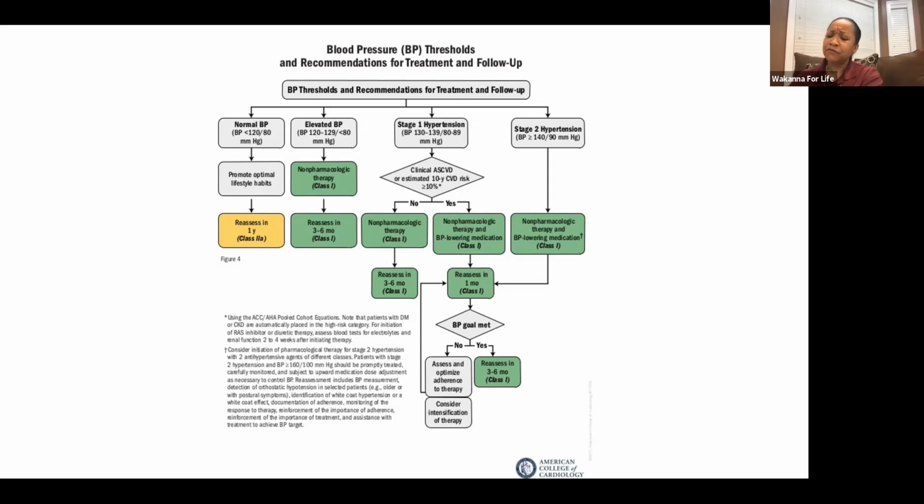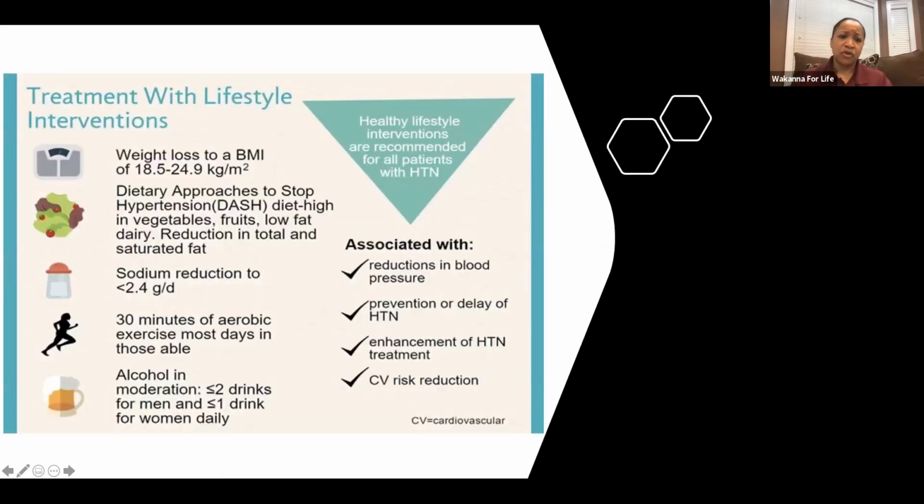So we talked about different lifestyle modifications. We talked about being able to cut down on the sodium, weight loss. Diet and exercise is the number one thing we need to do. Sodium intake, we need to keep the sodium intake less than 2,400 milligrams daily. All you have to do is look at the label on every single thing you eat and drink to determine how much sodium is in there.